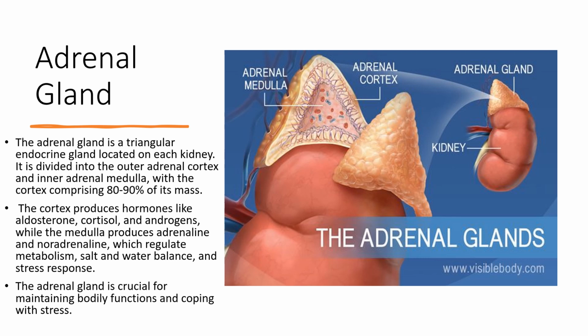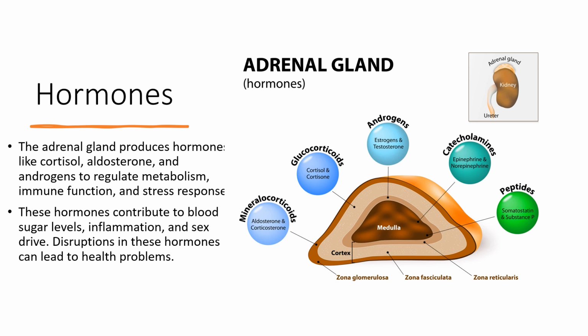stress. Overall, the adrenal gland is a complex and important endocrine gland that plays a key role in regulating many bodily functions, including metabolism, salt and water balance, and the body's response to stress. The adrenal gland produces several hormones that play important roles in regulating various bodily processes. Here's a brief overview of each hormone and its function.